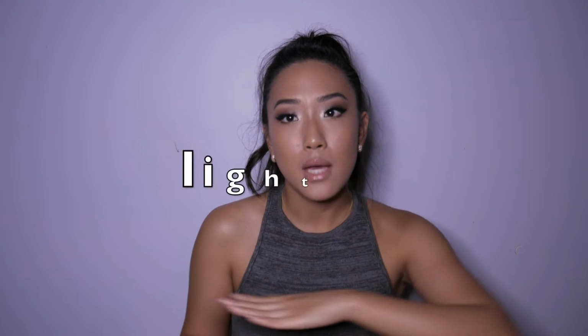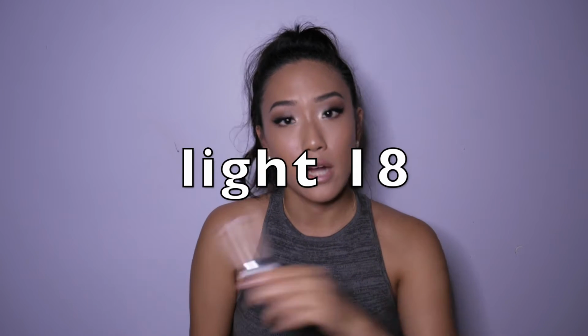The last concealer I have here is the ColourPop No Filter Concealer. They added a ton more shades, so it's not Light 20 anymore, so I'll insert the shade name that it is right now on the screen. I think it's my favorite drugstore concealer. It's $6. It's really good, super blendable, super thin, feels like nothing.